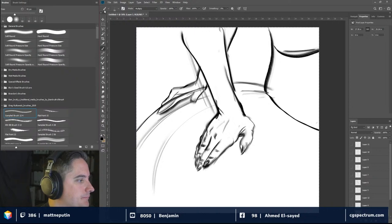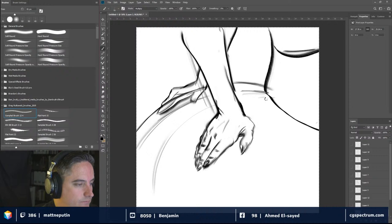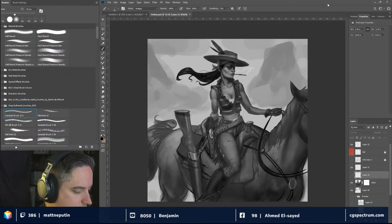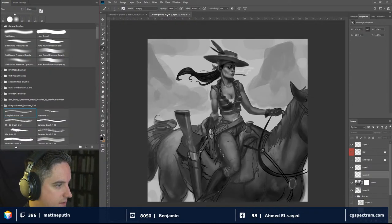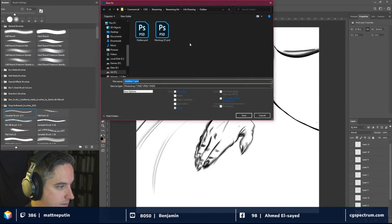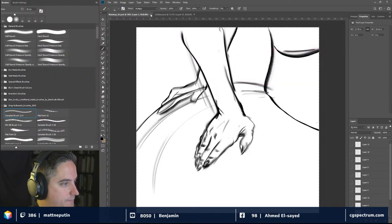Let's load up our file, and we'll take a look at what we got. We can leave that open for now. Actually, let's just save that. Sometimes it's nice to look back on some of our stuff. Okay, and we'll get rid of it.